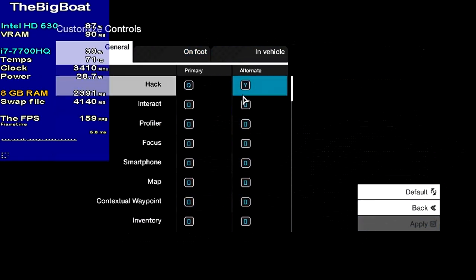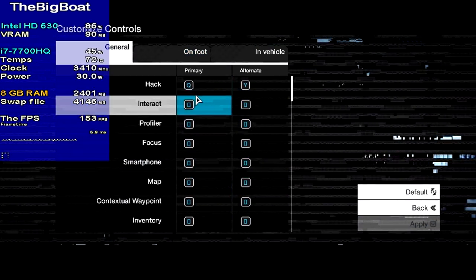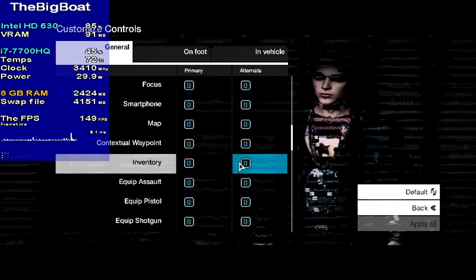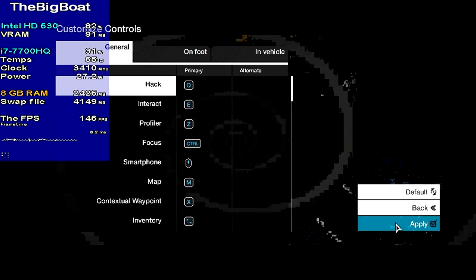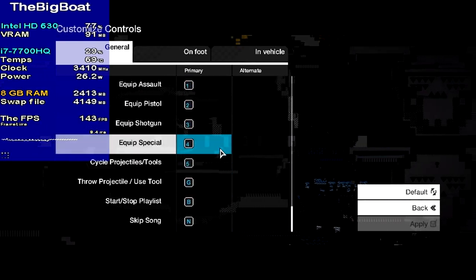The next thing that we must do after making the changes is actually related to the controls of the game. You see, the Watch Dogs config tool screws up the controls of the game. As you can see, you can actually fix that easily by just reverting the controls back to their default. So finally, let's go.